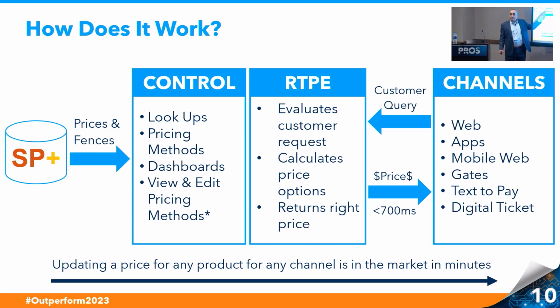It sends the prices along with the fences. So I don't know if a lot of you use the term fences. I come from the airline industry, so we like to use that term. But basically, those are the rules. $5 for 1 hour, 1 hour is that fence. Or only Monday through Friday, that's a fence. Only between the months of January 15th through April 15th, that's a fence. All right?